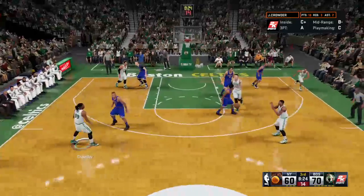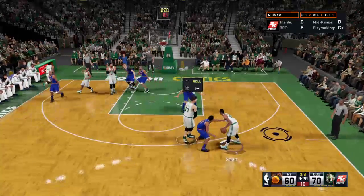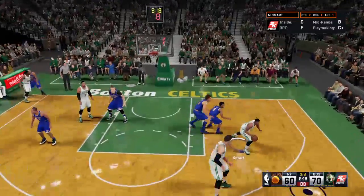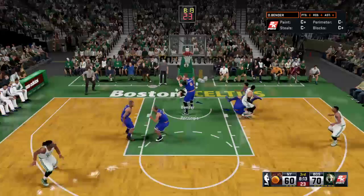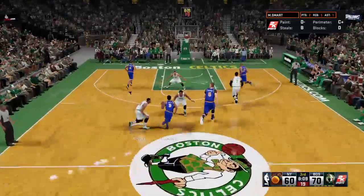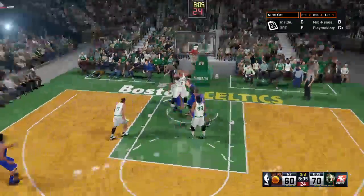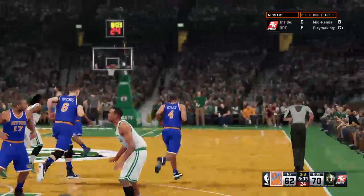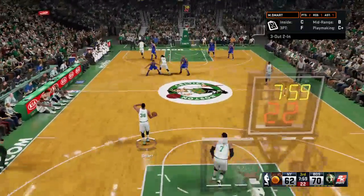And Sullinger kicks to Crowder. Now here's Smart, covered by Smith. Here's Bender. Knicks with the rebound. Porzingis has got 6 rebounds here tonight. And it's Smith penetrating. And there's a follow. That's good on the assist by Smith. 17 points for Aaron Afflalo. Celtics leading by 8.